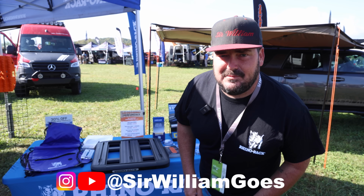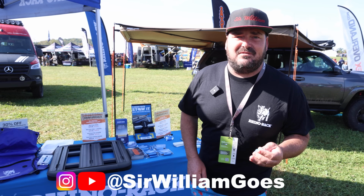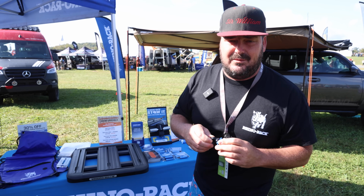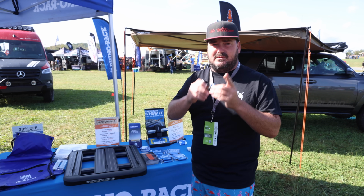What's happening, it's Sir William, and today I want to show you a really cool product that I found here at the Rhino Rack booth. It is called the Swift Locks is what I call them. I think they pronounce it with a Z, not real sure, but let me show you what it does.